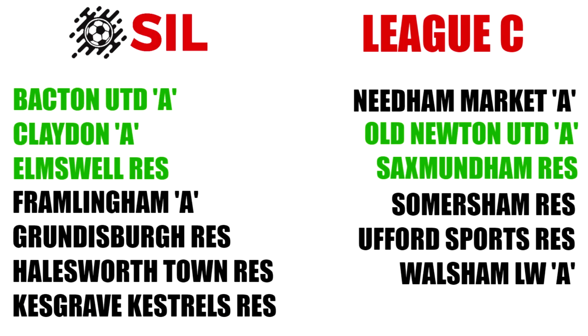And then as a result of the reshuffle in Division 4, you can see here that we've had 5 teams promoted up to League C. They are Bacton United A, Claydon A, Elmswell Reserves, Old Newton United A and Saxmundham Reserves. Very competitive. We've then got Needham Market's A team in here, Walsham and Willows A team in here, and a whole host of other A team and reserve teams. It's very, very competitive at this division, but again, 5 new teams coming into it.